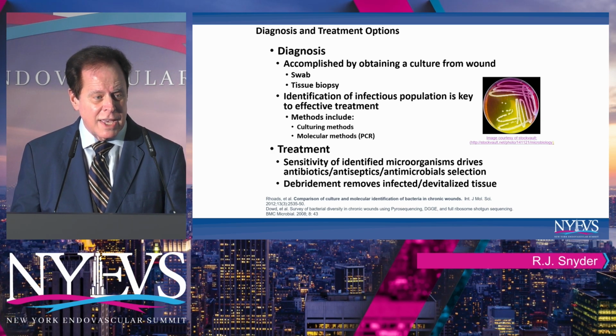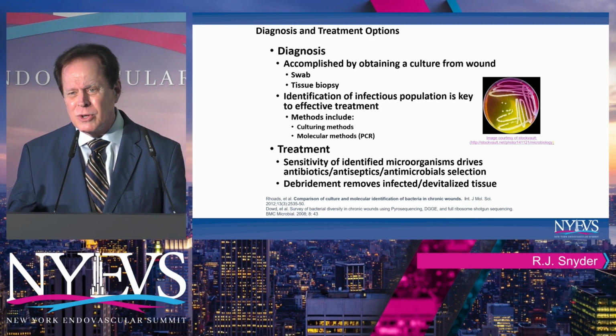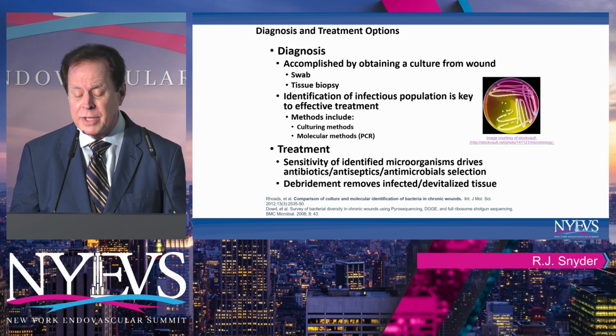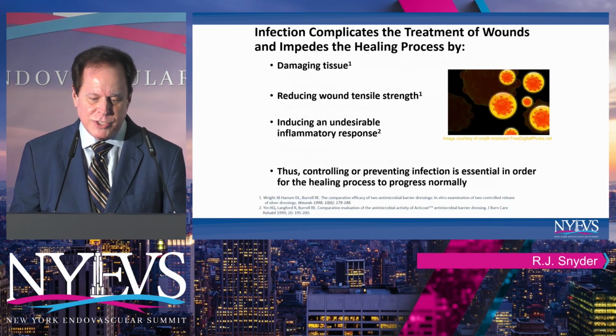We know that we're looking at biofilm when we look at a PCR culture, but we really don't know which ones they are. It does really, though, help us with our sensitivities and using the appropriate antibiotic if necessary. And of course, debridement, extremely important in removing devitalized tissue.